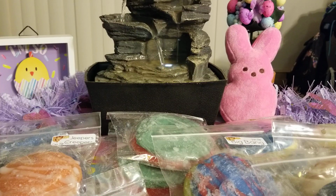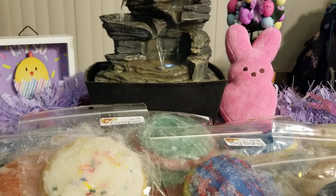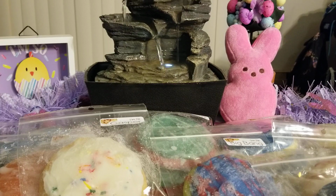So good. This one is a really good blender scent as well. I love the cornbread and the vanilla bean noel together. It's just something amazing. I also saw on the website, I meant to say this in the beginning, that these cookies are supposed to weigh between 4 and 4.5 ounces, I think it said. Or was it 3.5? I can't remember. Crap. I'm pretty sure it said 4 to 4.5, and they're $5.80.